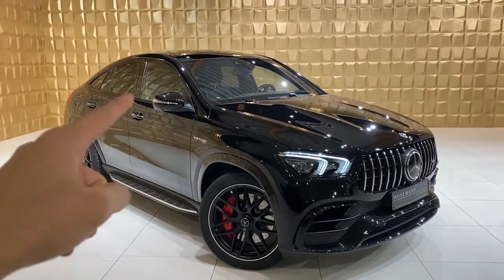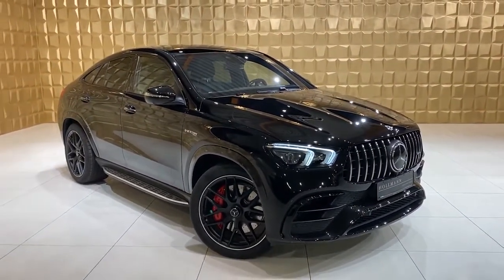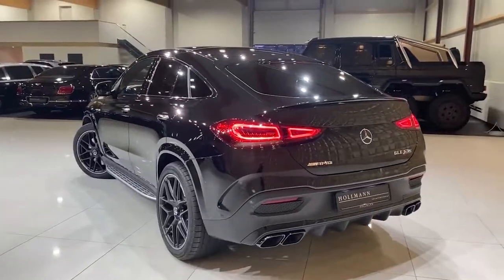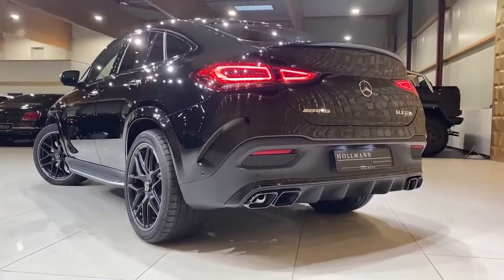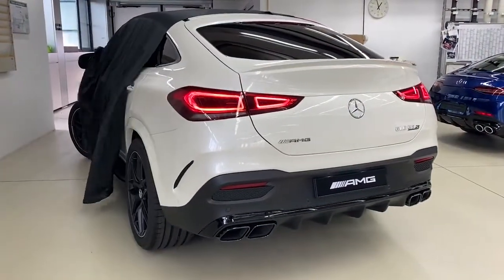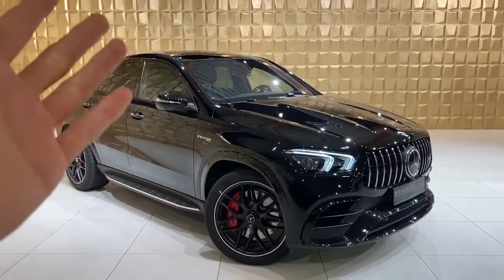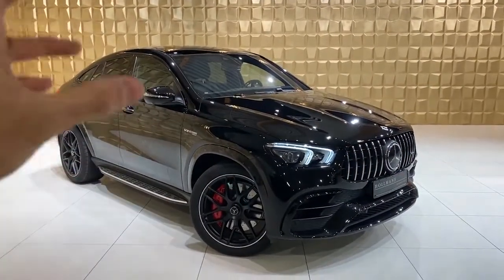Today I will be presenting you the brand new Mercedes AMG GLE63 S. And as you can already see, this is not a normal one. Here we have the beautiful coupe version. As I already did a video about the 63 coupe a few weeks ago, which was full white spec, here we have a full blacked out version looking very sick.